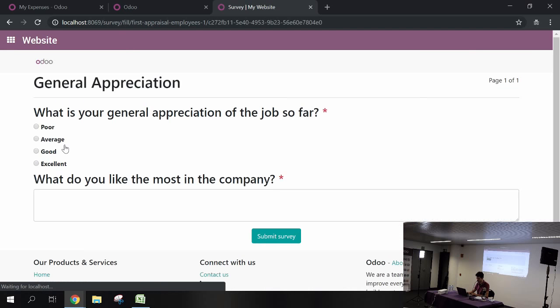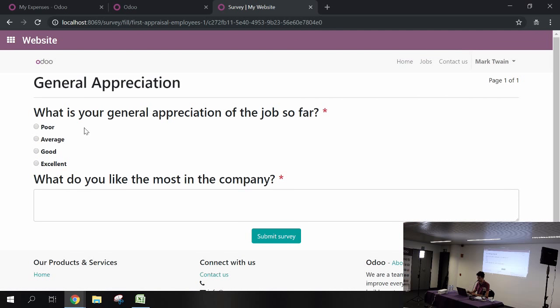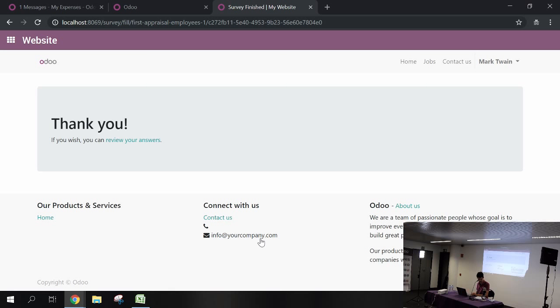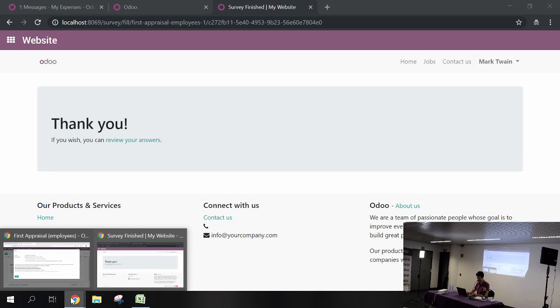As Mark, I can start the survey. Say, okay, what is your general appreciation of the job so far? It's excellent. What do you like the most in the company? Let's say the car branding. It's obviously a joke. And submit the survey. And the manager of Mark will be able to see the result of the appraisal in Odoo, of course. All right, so that's basically it.